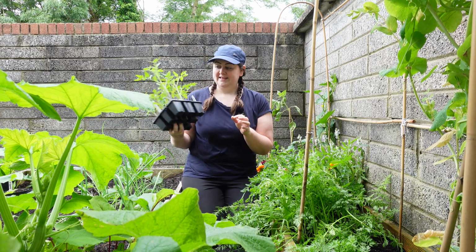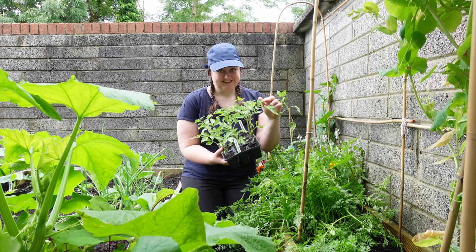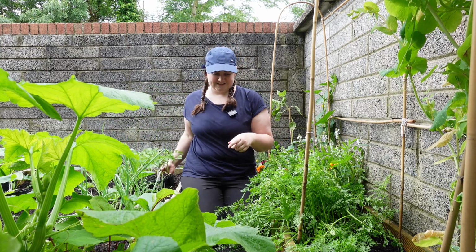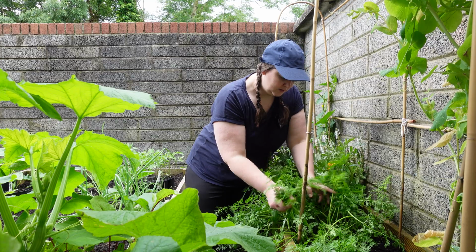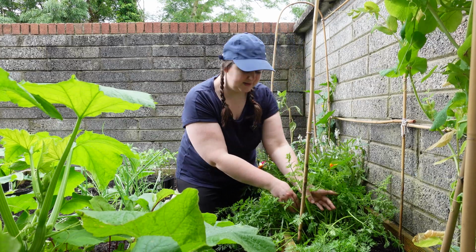So these are the tomatoes. I'll get back to these in a minute. We're going to take these out first. So I'm hoping that they'll be at least big enough to eat.